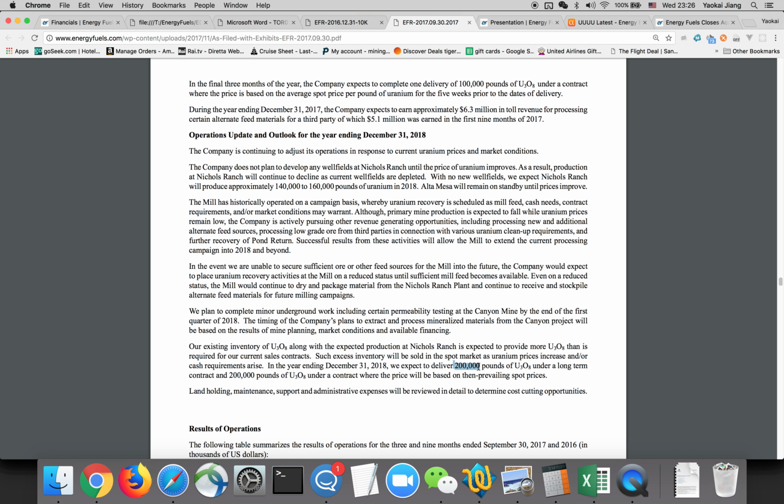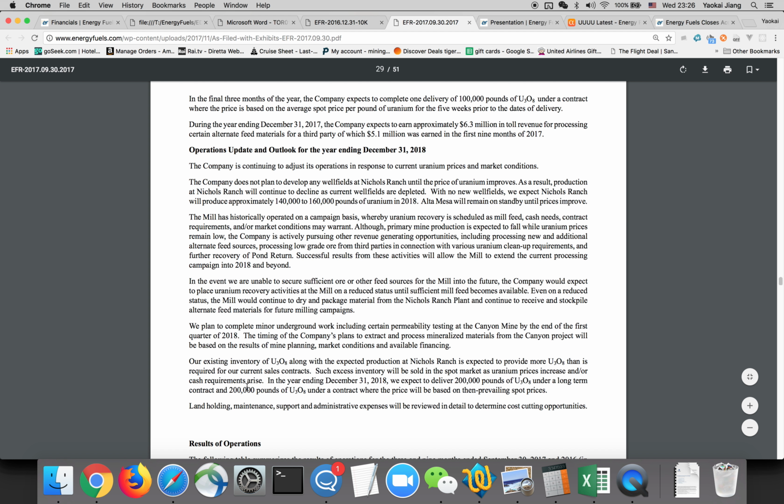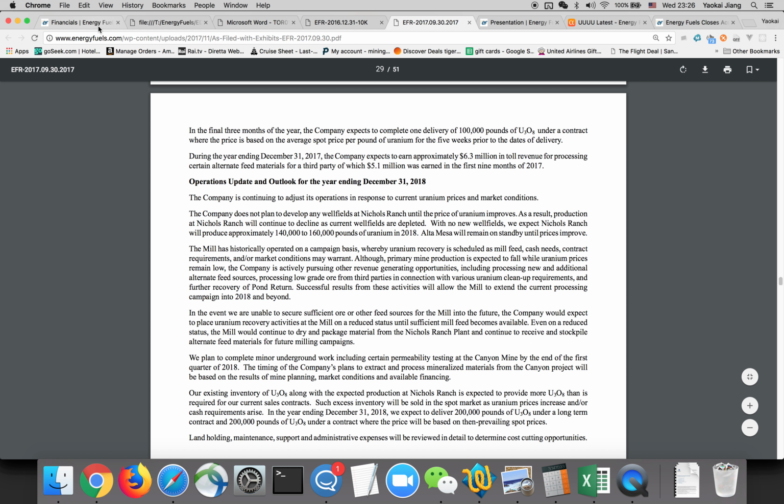And they only expect to deliver 200,000 pounds of uranium oxide for under long-term contract. So that is a difference. That is essentially the picture of this company.